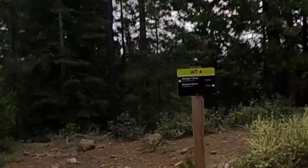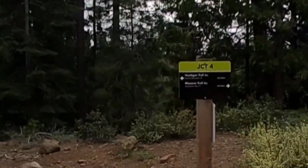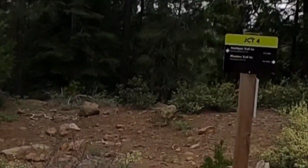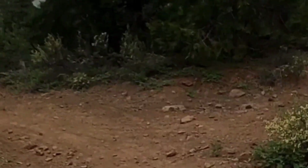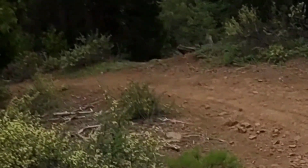All right guys, we're at junction 4 on Spence Mountain. We're gonna take the Hooligan Trail back to the trailhead. It says it's 2.5 miles, and we're just gonna take it nice and easy. I'll follow along.